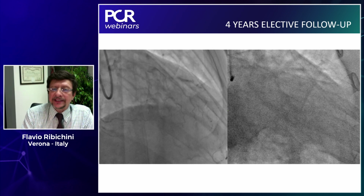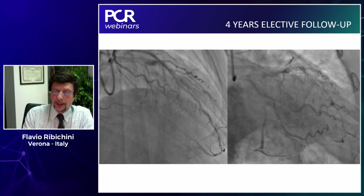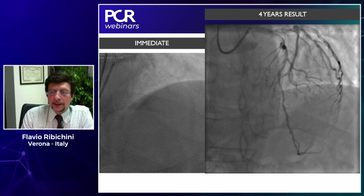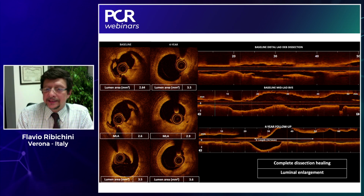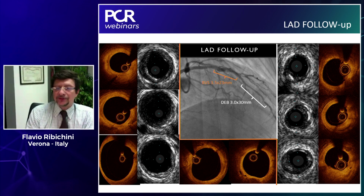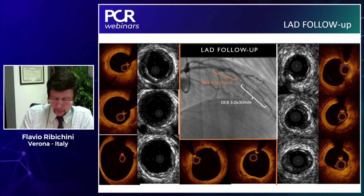This patient came electively as our control of all the patients treated with Absorb in the past. And what you see is that there is a positive remodeling in the part where the Absorb has been. And what is amazing is the positive remodeling with totally healed arterial wall at 4 years. You see the enlargement, the point of the dissections with the complete healing of these dissections. So what you see at the long term is definitely much better than what you leave after the balloon alone.